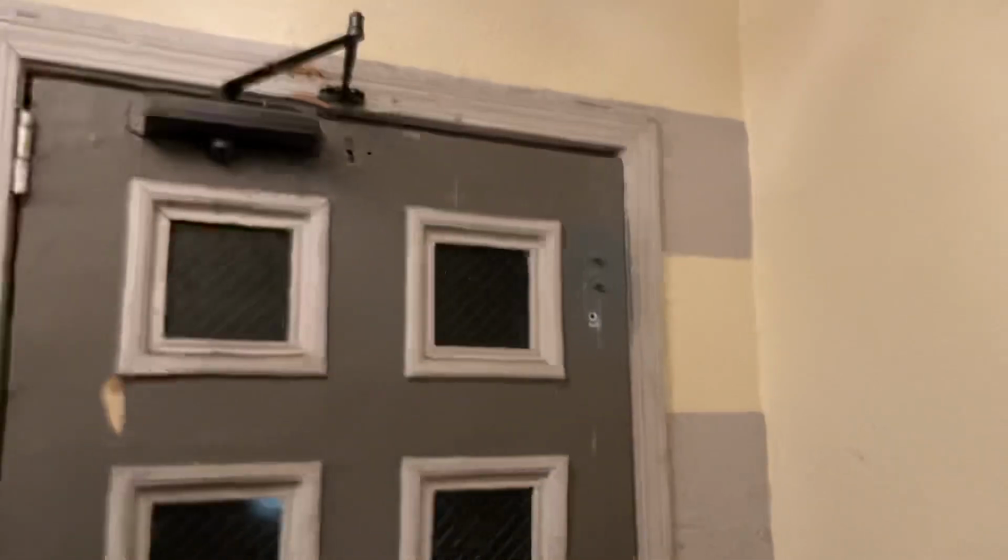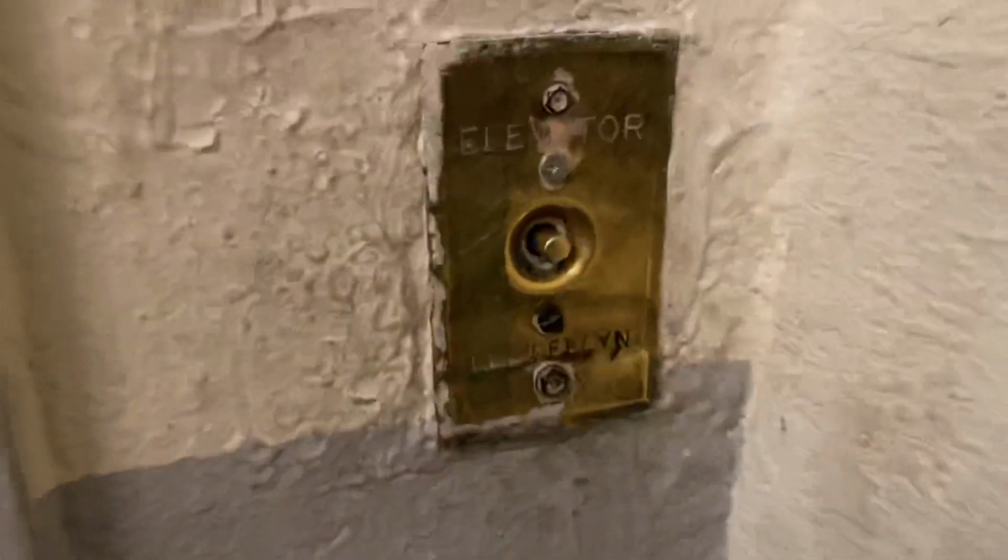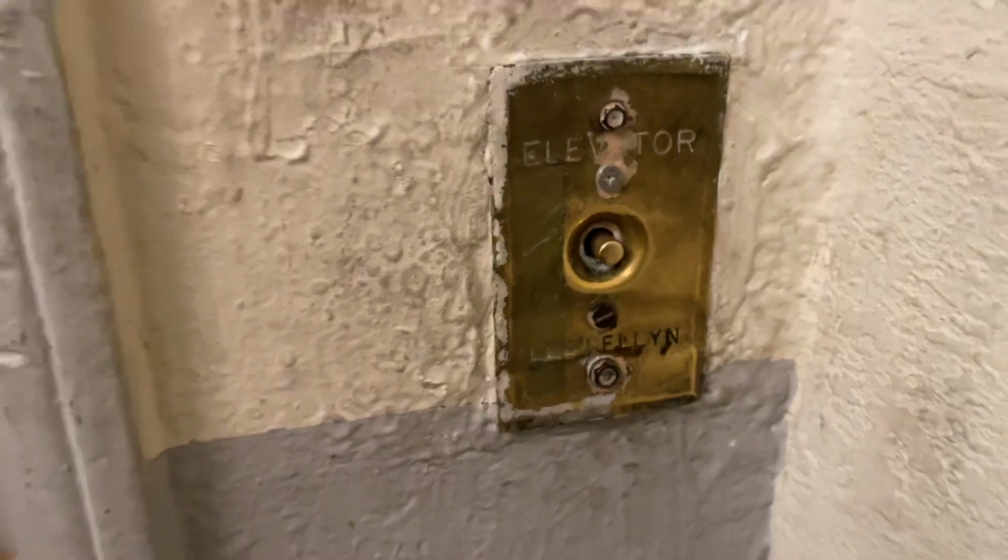Los Angeles, and take a look at this old apartment building. But better yet, take a look at this old elevator in the old apartment building. It's my first Llewellyn.